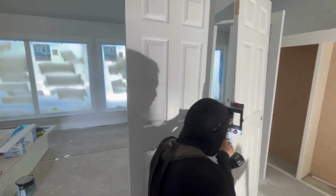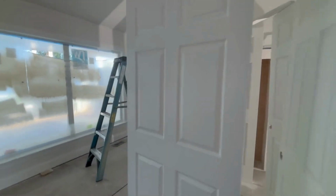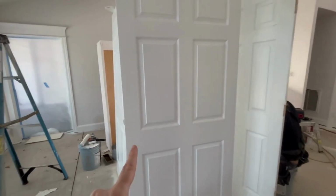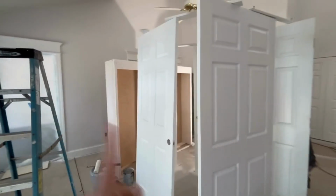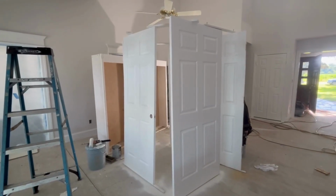So he's working on this one. This one's already been done. He's working his way around. This one is a bigger door. This is going to be our pocket door. So it's not bored and it doesn't get hinges. It'll actually mount to a track. And so he's just going to work his way around what I have dubbed our Stonehenge of doors.